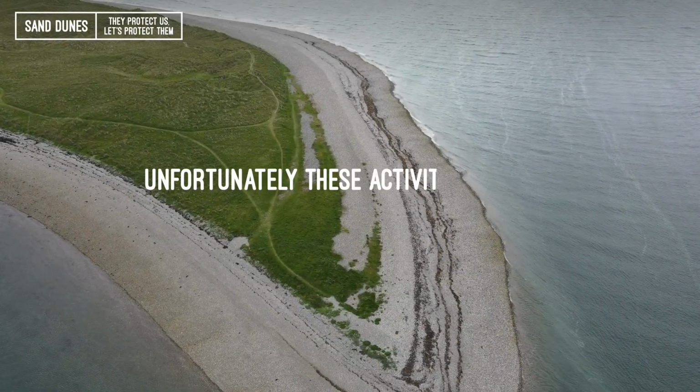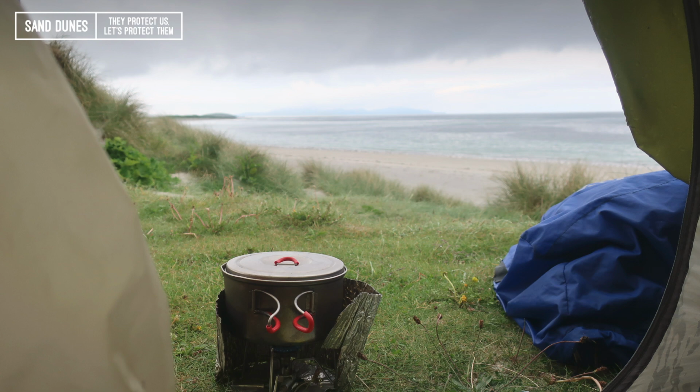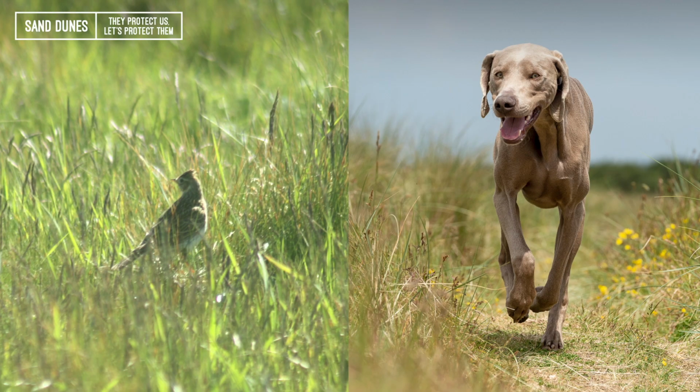Unfortunately, these activities of ours are damaging to sand dunes. Sliding down the dune face, wild camping, campfires, team sports training, roaming dogs stressing sheep, cattle and ground nesting birds.